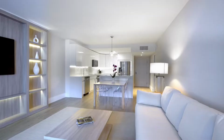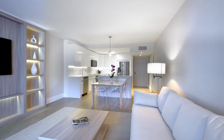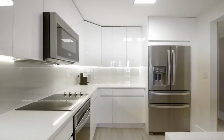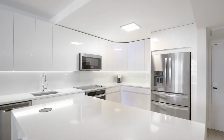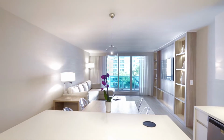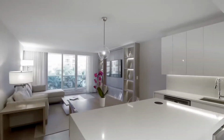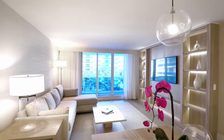Inspired by a sophisticated resort lifestyle, this unit was meticulously designed with customized cabinetry, built-ins, natural wood accents, an open kitchen with quartz counters, new appliances, and porcelain wood floors throughout. Furnished by Restoration Hardware, this property is being sold turnkey.